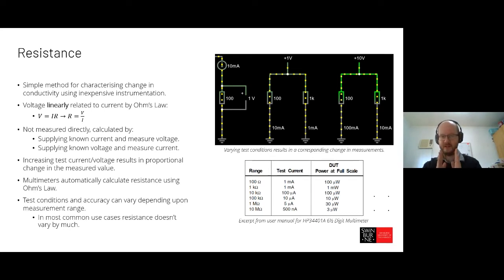Just to pin it here, when we're talking about resistance, we're talking about devices that are linearly resistive. That means they have a linear relationship between voltage and current. If I double the current going through the device, you see a doubling of the voltage that appears across that device.